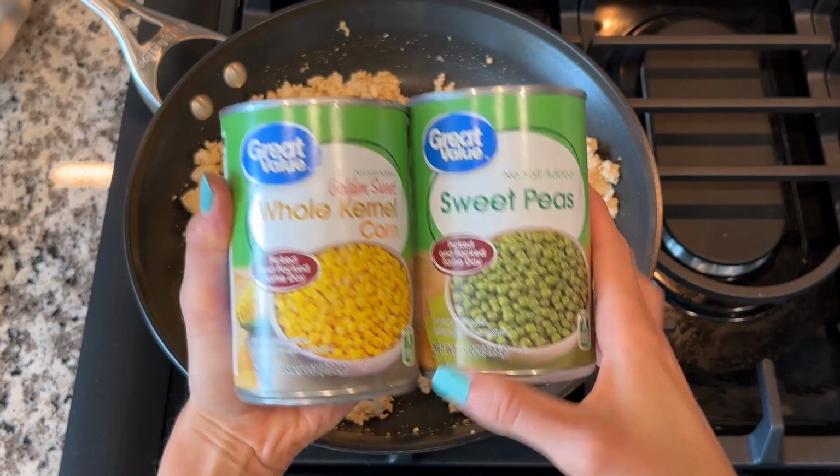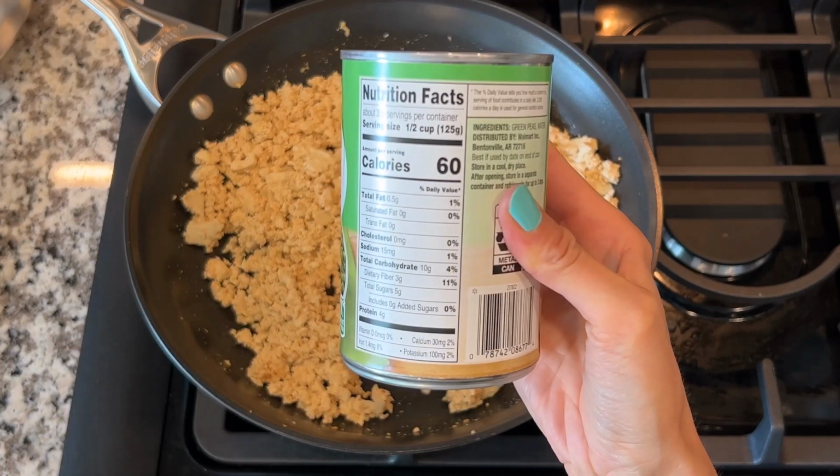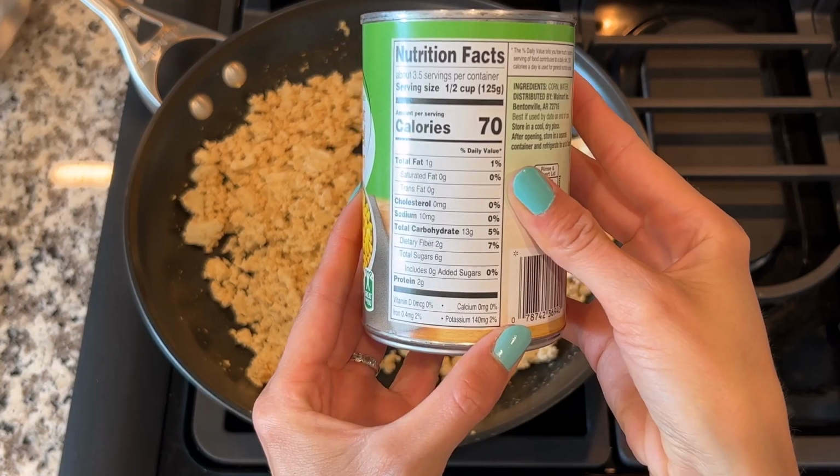Okay, as I'm going throughout, I am just showing you how much protein there is in the different items, just so you can see how much protein really is in this meal plan.